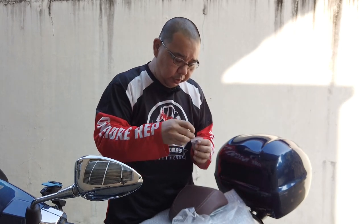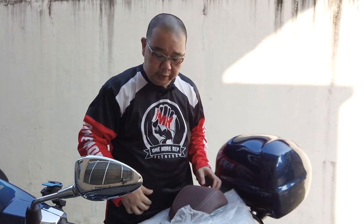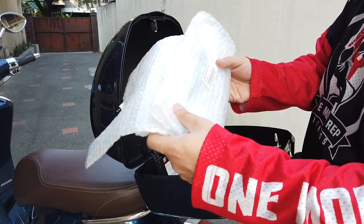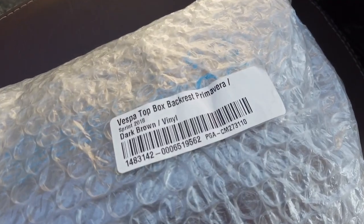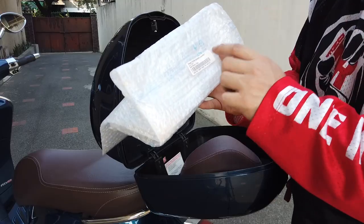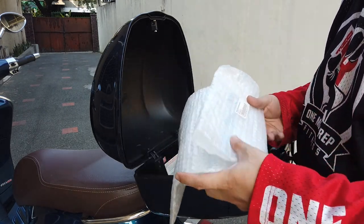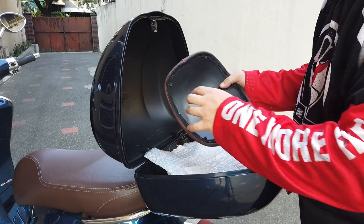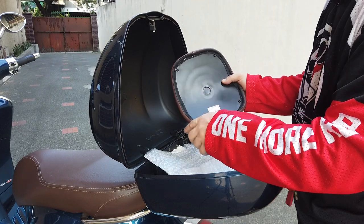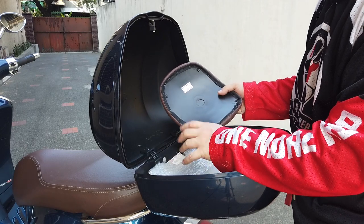Okay, so we're going to install this now. Let me just move the camera so you guys can see what we're going to be doing. As you can see here, it says Vespa Top Box Backrest Primavera Sprint 2018. Now, I'm hoping the 2018 top box is the same as this 2022 model. If you notice, there's the screw mounts here and there's screws here. The screw holes do sort of align. It's off by a very few millimeters.